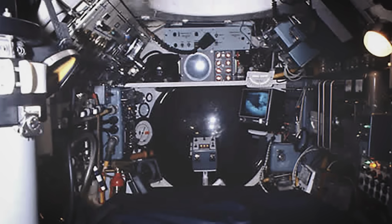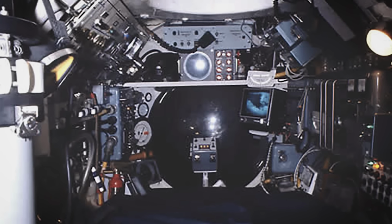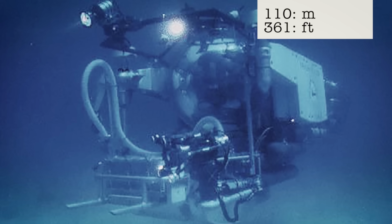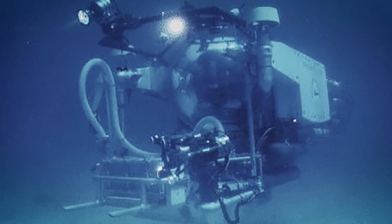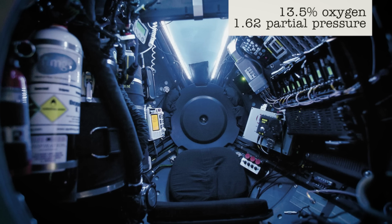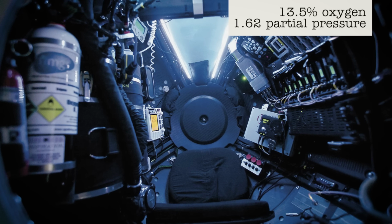The increase in pressure will create an increase in the oxygen partial pressure in the dive compartment. At their depth of 110 meters, the surrounding pressure is 12 atmospheres. The 13.5% oxygen will have a partial pressure of 1.62.